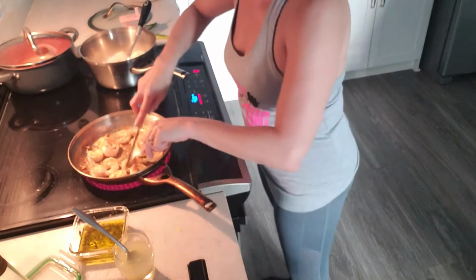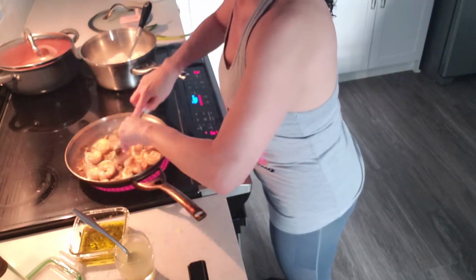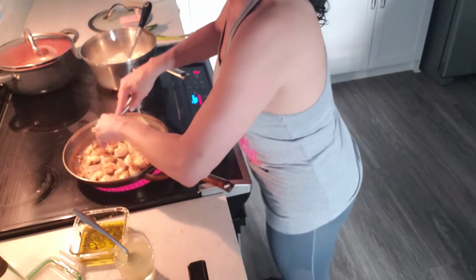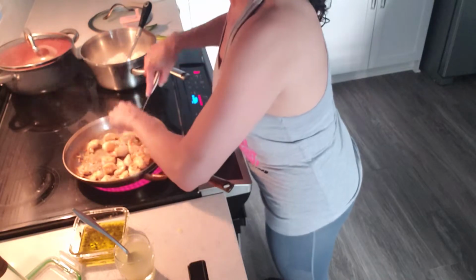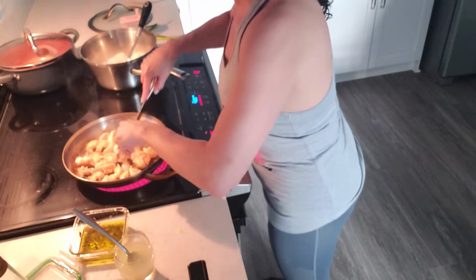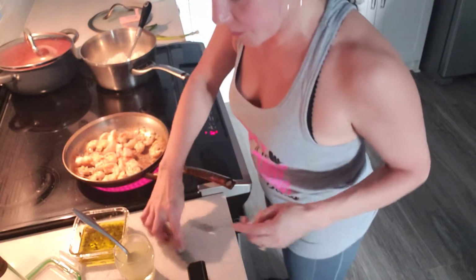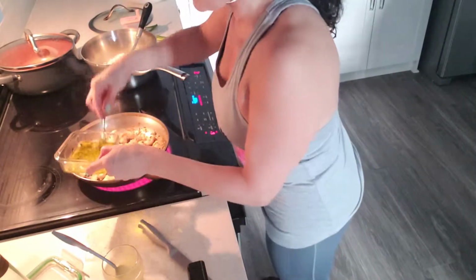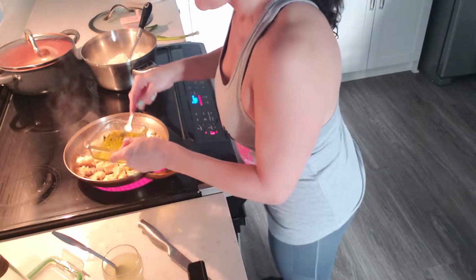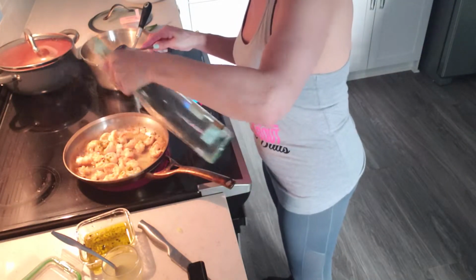All right, you hear that sizzle? That means the sauce is starting to dry up. So what we're gonna do is, this is when we're gonna cut these shrimp. All right, and then we're going to put the white wine and the garlic in here. All right, and the juice. Okay, so there's the garlic. As much or as little as you want. Ready? Beautiful.